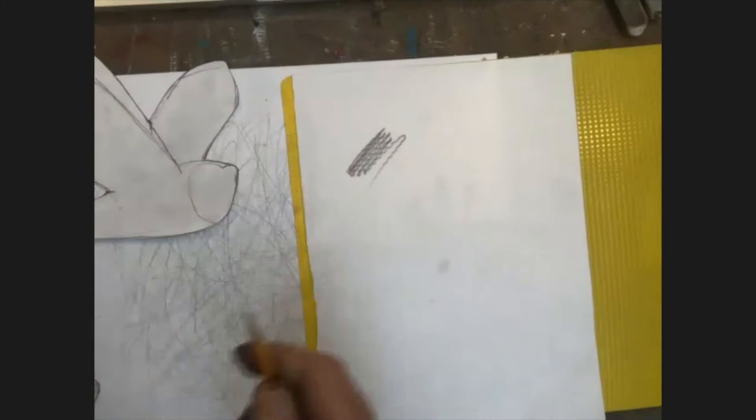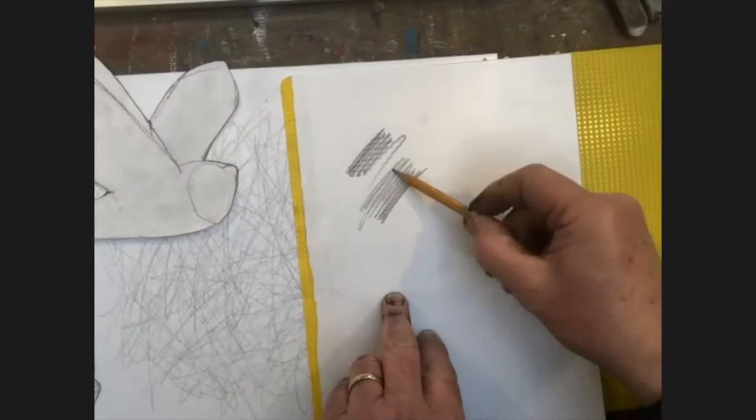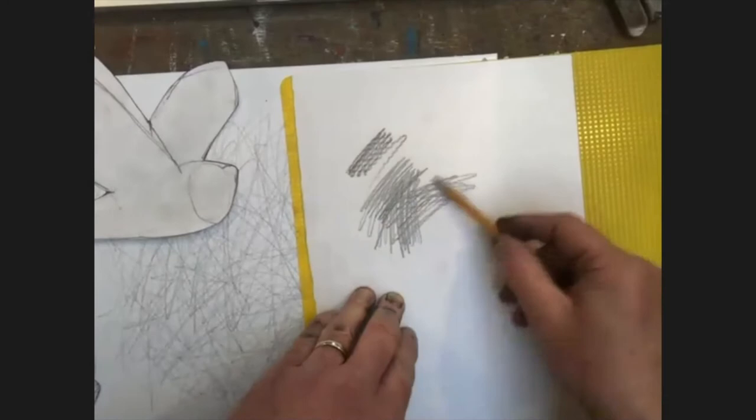So if I take a softer pencil, you get the same thing. You get the texture you're picking up, and you can use that to cut out one of your shapes. So, collage, we've got a nice piece of wire mesh there. Do the same thing. You can't see it.